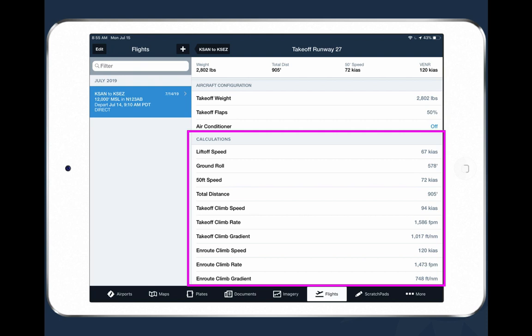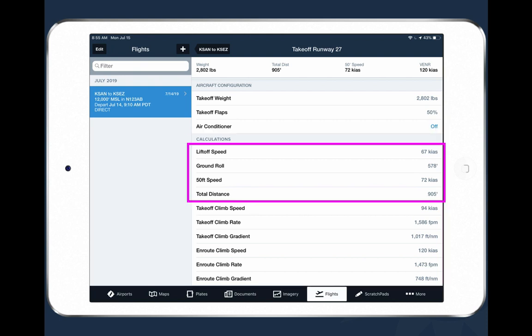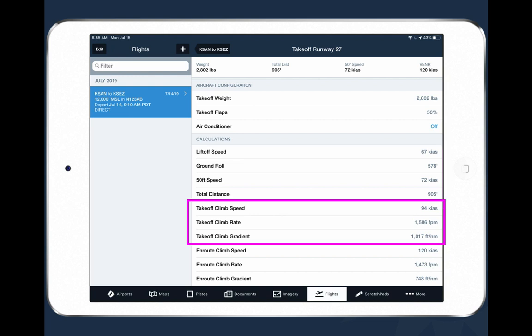Underneath that are the answers, the calculations. So we can see that ForeFlight is telling us what our liftoff speed is, our ground roll, our 50-foot speed, the total takeoff distance, then our takeoff climb information, speed, rate and gradient, and en route speed, rate and gradient.